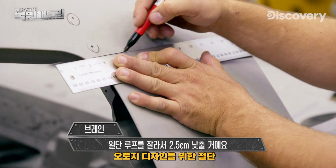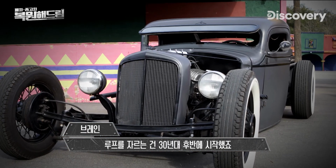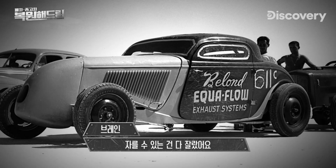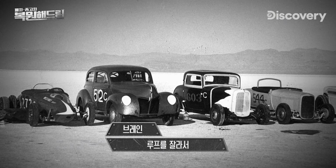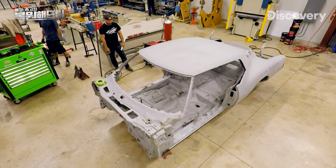Right now, we're going to chop the top on the Riviera to hopefully lower the roof by an inch. A chop top is the one thing that makes a hot rod a hot rod. Chopping tops goes all the way back to the late 30s. Guys were souping up cars and racing on dry lake beds. They cut off everything they could to lose weight and gain speed. Their next trick for getting faster was cutting down the roofline for better aerodynamics. The original chop top was solely for speed. With the Riviera chop, we're more interested in style.